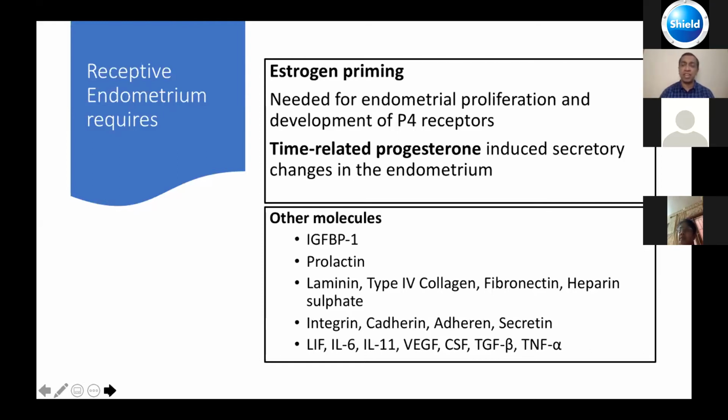So there are a lot of factors which play a vital role in this embryo-maternal communication and a successful implantation. Many molecules have been mentioned here: IGF-BP1, prolactin, laminin, type 4 collagen, fibronectin, heparan sulfate, integrin, cadherin, secretin, and a lot of EGF, CSF, TGF, and TNF-alpha factors. So a lot of factors and biomolecules are relevant in this successful implantation. It is not just estrogen and progesterone alone, but these are the primary molecules which activate all these secondary molecules.